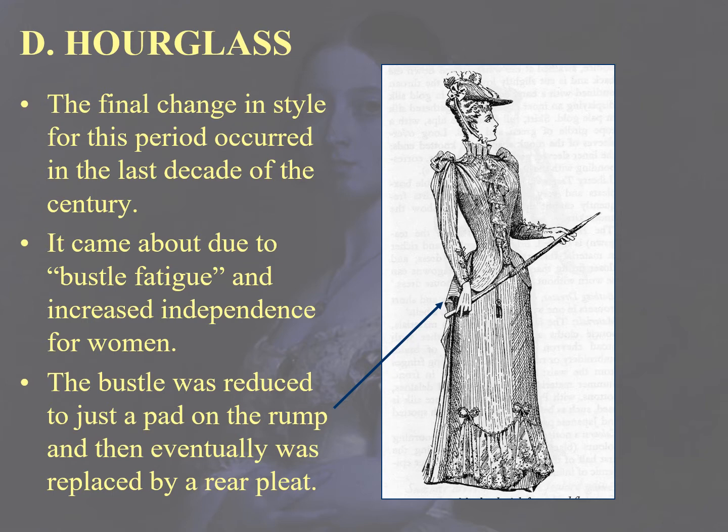The hourglass came about because of bustle fatigue and also because there's increased independence for women. We're starting to see the movement of the suffragettes. So we start to see this sort of, no, I'm not going to wear that anymore. We still have a bustle. Now it's just a cork pad or a cloth pad on the rump. Eventually, it will become just a rear pleat.